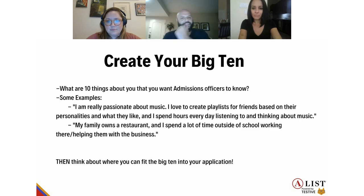So this is courtesy of the wonderful Kate Manier. I am going to start doing this whenever I'm working with my own students, but I love this as an exercise. It also helps keep your admissions packet focused on what's important and gives it a cohesive feel. So creating your Big 10. What are 10 things about you that you would want admissions officers to know?